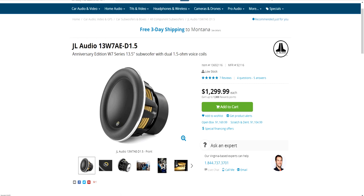The first one I have on this list actually is the JL W7 13W7, and it's at 1500 watts RMS. Yeah, starting pretty low on this one. But the reason I put this one on here is the JL Anniversary Series 13 inch subwoofer is super efficient, but does cost you $1,300. So, I mean, that's pretty big.